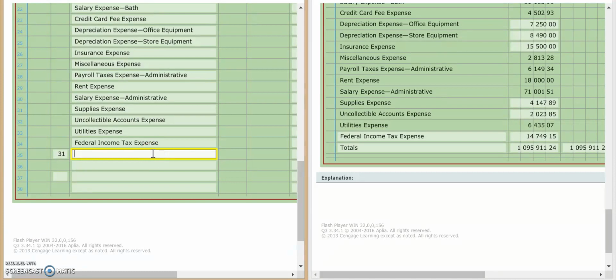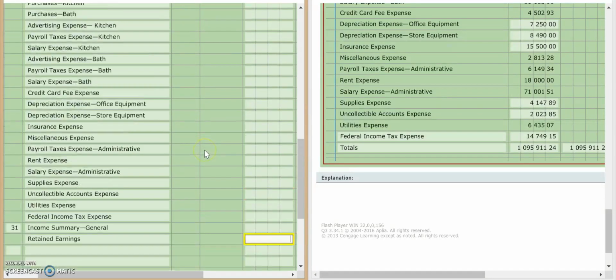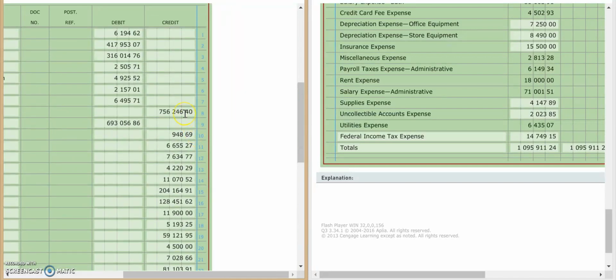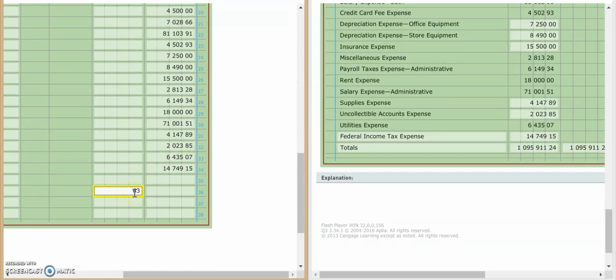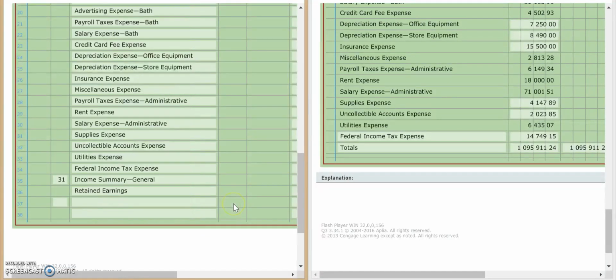So what gets debited is our income summary, general, and what gets credited is our retained earnings. Oh, if I could just spell. And again, I found that number by taking the credit amount and subtracting the debit. And when I do that, I get a total of $63,189.14. Oops, I put that in the wrong spot. 63,189.14 and 63,189.14. And then our last one, of course, that gets closed is dividends.